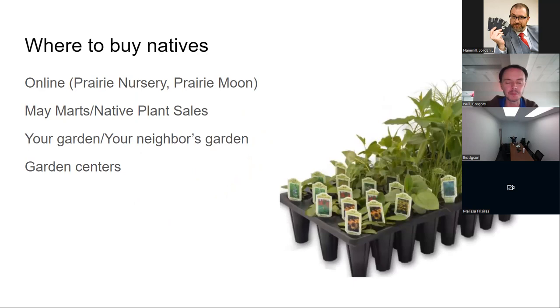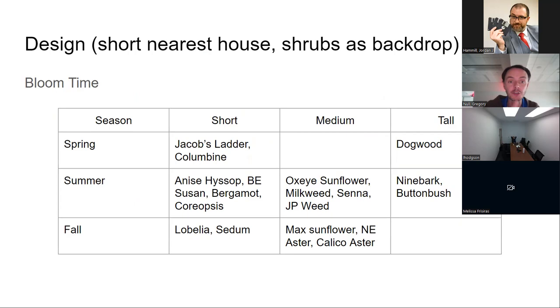I feel like I'm running out of time, and I am. Design: shortest near the house. I decided to put the shortest plants near the house and then the shrubs as a backdrop. Here is kind of my crosswalk, in addition to short, medium, and tall, but also the seasons.